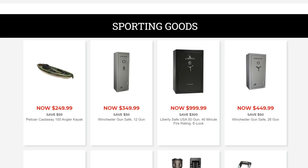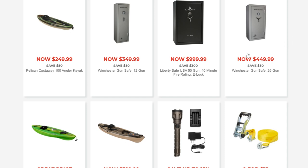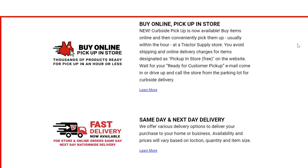They also have quite a few of what they're calling the sporting goods section. We got a kayak. We got three safes, the 12 unit, the 50 unit, and the 26 unit for $350, $1,000, and $450 respectively.